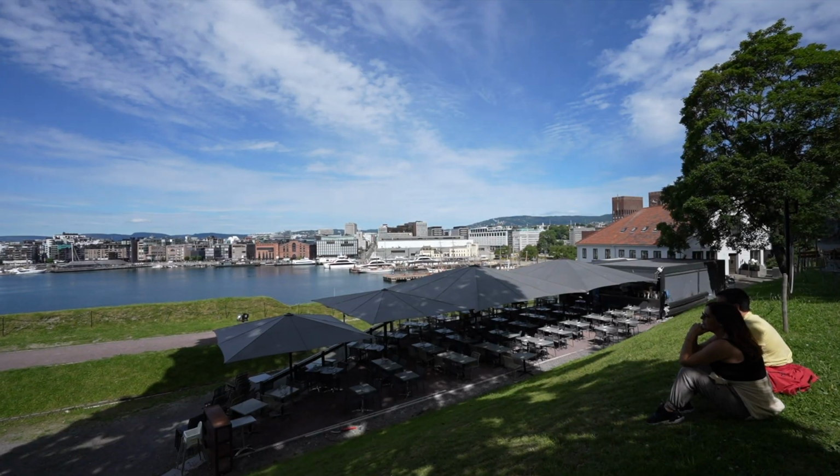The fortress is, of course, situated very strategically overlooking the bay, and as a result, it boasts some of the most beautiful views of downtown Oslo.